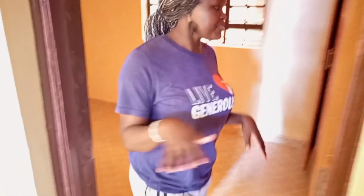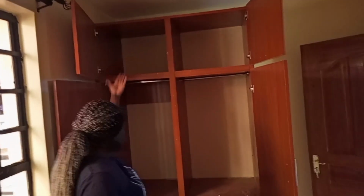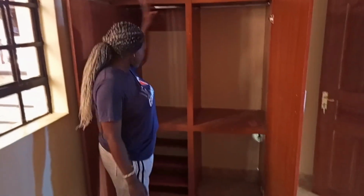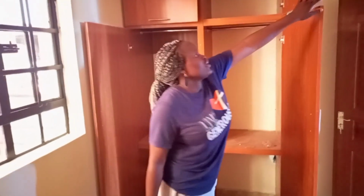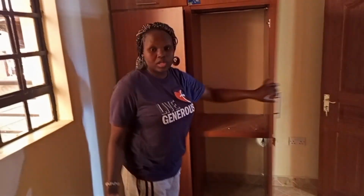Let me now show you this other place. After the bathroom, there is this place over here. So what do we have here? We have these cabinets, guys. I think they are enough. Actually, they are nice. There is this other portion for your husband or your wife, with some shelves over there where you can keep things. So this house, you're just sorted. There's enough space for your wardrobe, you can place your clothes and all that.